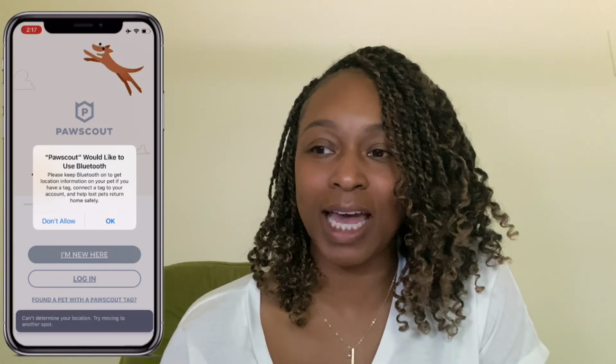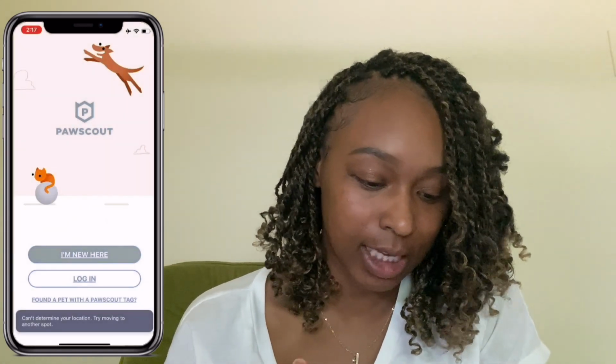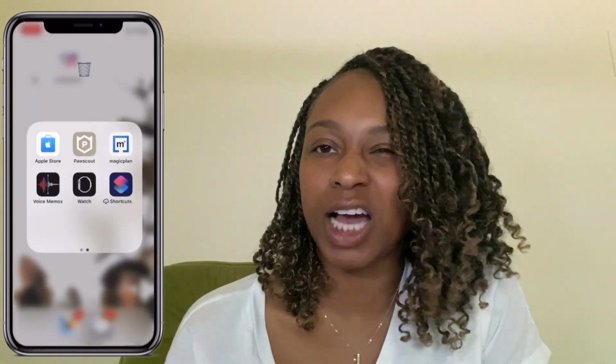He gets lost sometimes, and I just need to find him. And this collar, the collar in this just helps me find him. I haven't used it in a while though, so I'll have to log in. But that's pretty much all Paw Scout is.